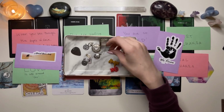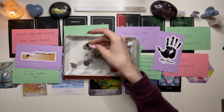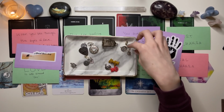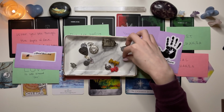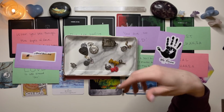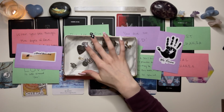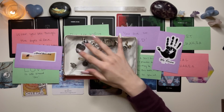There's no point. And we also have the music charm and the guitar pick that says when words fail, music speaks. So I definitely think that Spirit is really trying to call to your attention that you could be clairaudient or get a lot of messages in music. If you find that a random song keeps popping in your head that you haven't listened to in a really long time, that could have a message. Also, pay attention to music playing around you, pay attention to the lyrics, because I do think that Spirit does try to communicate to you through music.